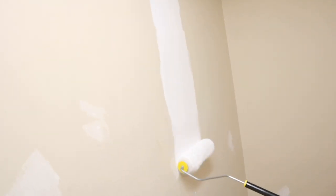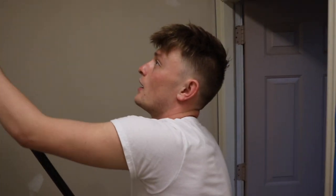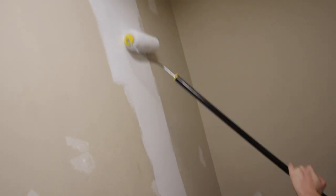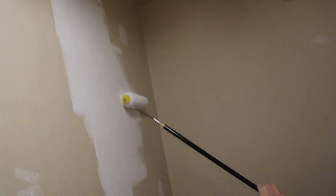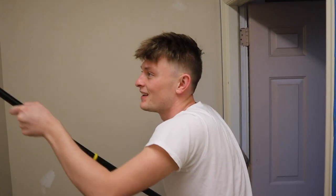Look at how white that is. This is gonna look so fire. I think I might be using the wrong roller, to be honest. Actually, maybe not. This is gonna look so fire, dude.